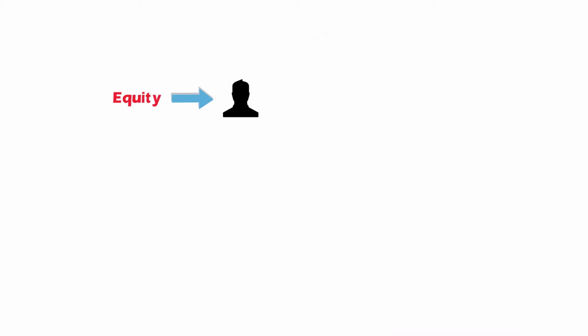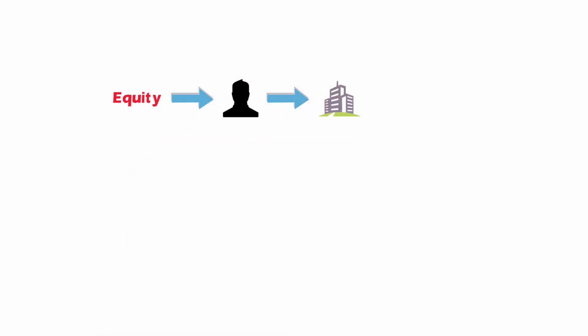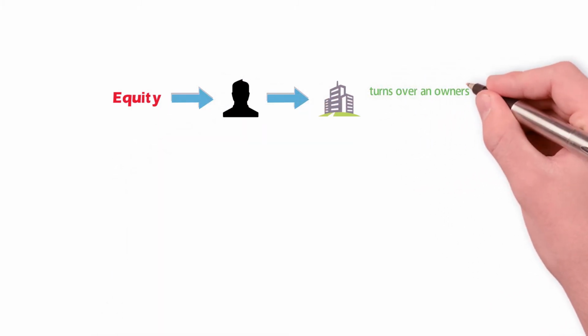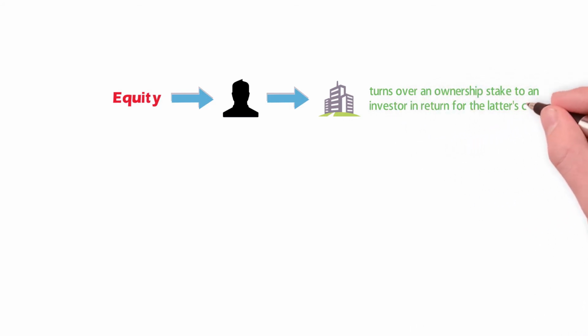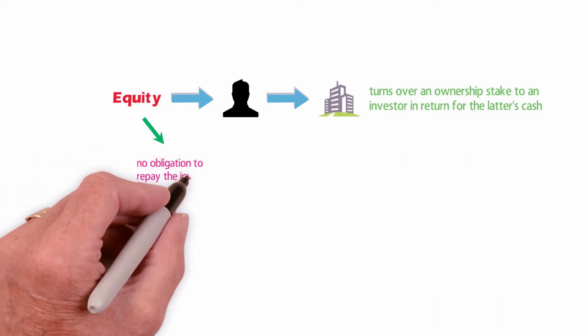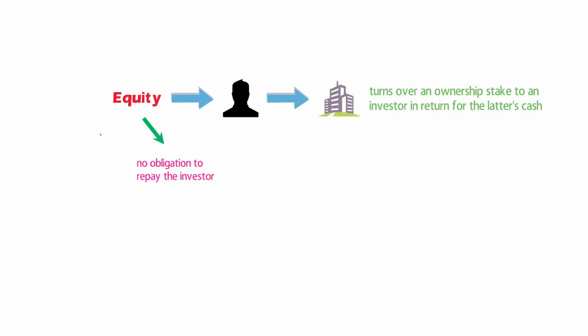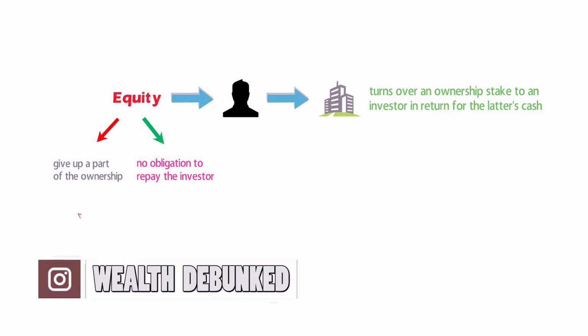Then there's equity. An owner who uses equity to fund a business turns over an ownership stake to an investor in return for the latter's cash. The benefit is that there is no obligation to repay the investor. The downside is the owner has to give up a part of the ownership of his or her business. This can entail losing some control over the company.